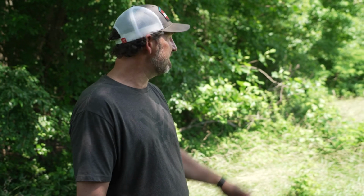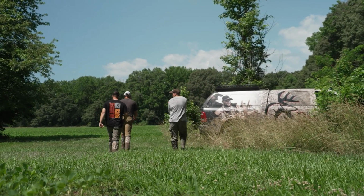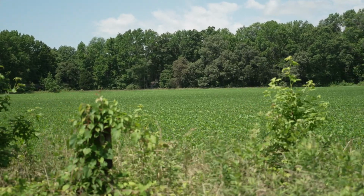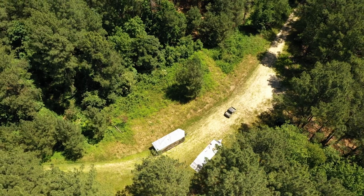We walk back into timber a little bit. There's a hardwood draw that comes up through the pines. We're gonna get a feeder back in there hopefully today, get some cameras set up, and can't wait to get back down here and scout all these beans. We're just surrounded with beans, and we have so much edge cover on this property in here. It's just a matter of finding the right trails where those bucks are coming out.